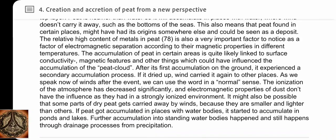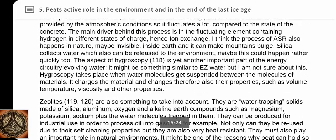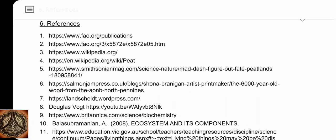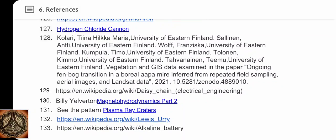But anyway, this was a small part of what I wrote about peat. This is not finished yet. I have some pictures here. I mean, real pictures. And here's just a reference list. It starts at 1, of course, and it ends at 133. So it's a rather long reference list.